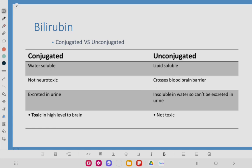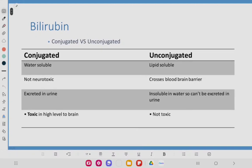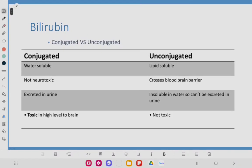Now, if we have a pathological condition where a very large amount of bilirubin is being produced, the UDPGT enzyme can be overloaded. So not all the bilirubin will be conjugated. A portion of it, even if we don't have a problem with our enzyme, will be unconjugated. Thus, this can be toxic to our CNS. So this is what I mean when I say toxic in high levels to the brain.